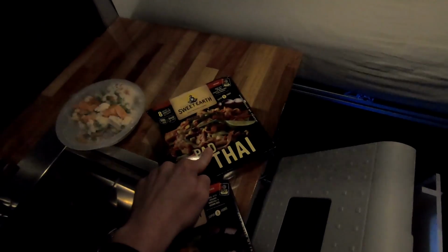All right, let's pick out some dinner. I think I'm gonna go with the old pad thai. Can't go wrong with that.